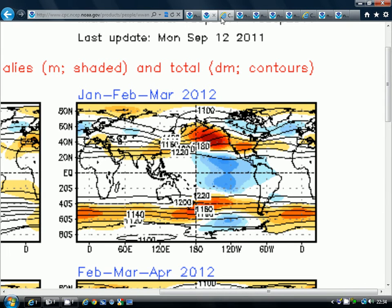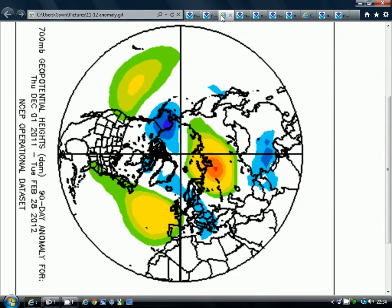So have a look at the analysis of the winter of 2011-2012 to see actually how it worked out. This is from NOAA. This is the actual 700 millibar anomaly for that winter, stretching from the 1st of December 2011 to the 28th of February 2012. And look at this. We see it's not a bad prediction from the CFS version 2 model. We've got the low pressure up to the north around Iceland. We've got the high pressure in the Atlantic. The jet stream between those two masses is coming through as an anomaly somewhere over or to the north of the British Isles.